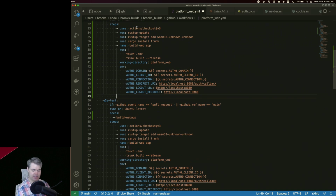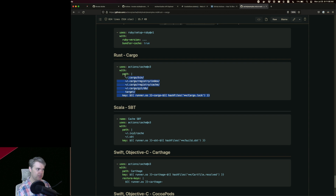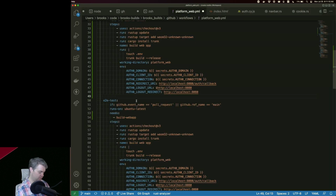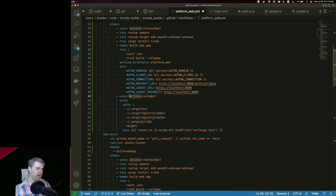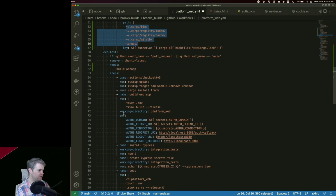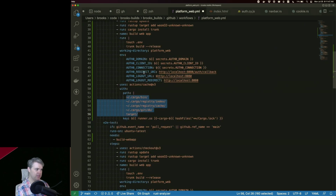And this is now where I want to do my caching. So cache examples. Okay, so actions cache. Okay, so with path, where do we want to put this? This would be caching all of these things. Specifically for you though, I want to build once, and then I have end-to-end tests here, and then deploy. Okay, so you have target because you're using the current directory that you're in.